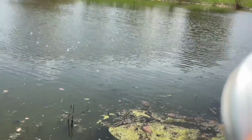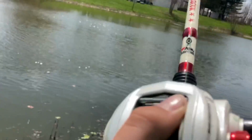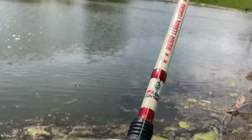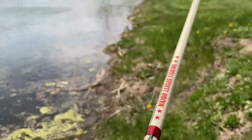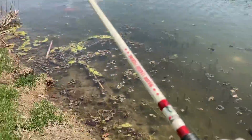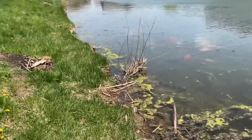Bite. Oh, oh, oh. He might have it. He might have it. Oh, he let it go. He let it go. Oh, crap. That was definitely a bite. We're getting him again. Shoot. We're gonna get a bite. A fish. I knew we were getting a bite.